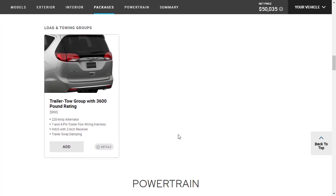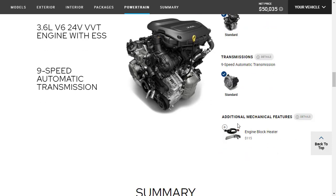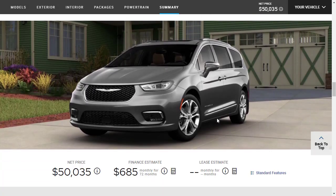As far as packages, it looks to be one. Do we want a trailer tow package? It's $1,000. I'm going to pass on that, but now you know there is an available trailer tow group package. For powertrain, there's only one: the 3.6 liter V6 mated to a 9-speed automatic transmission. They ask you, do you want an engine block heater? No, I don't.